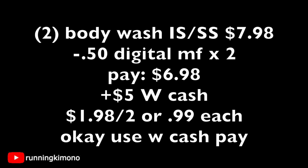Okay, so looking at the mathematics for this, 2 of the body washes, 1 men's, 1 women's, Irish Spring and Softsoap, $7.98. Two 50-cent coupons, that's $1 off. You'll pay $6.98 out of pocket, get back $5 in Walgreens cash, making it $1.98 for the 2, or 99 cents per body wash. If you wish to use Walgreens cash to pay down your balance, you can earn it to spend it in this specific scenario if you're doing it on its own without a booster.